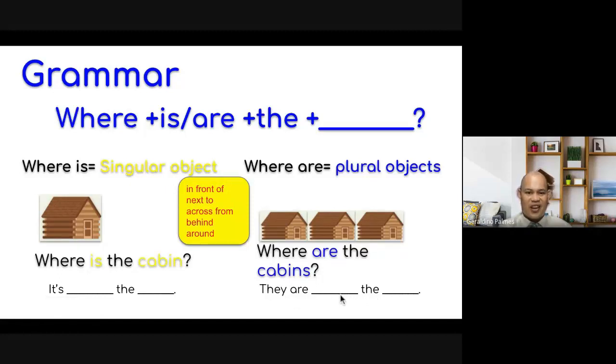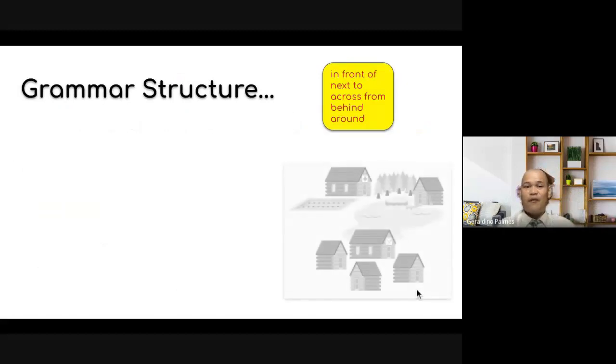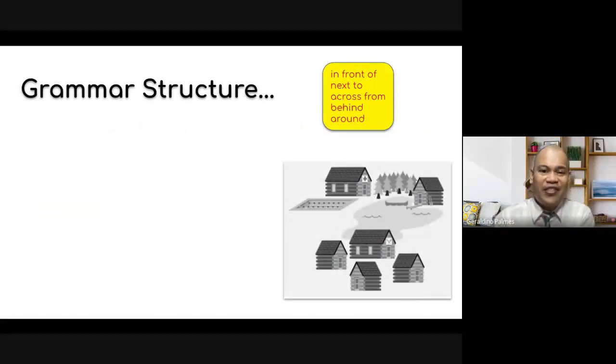They are, okay. Preposition, and then here, place. They are next to the, and then a place. Okay, so first example, by looking at this picture right here, places we use at the camp, right?